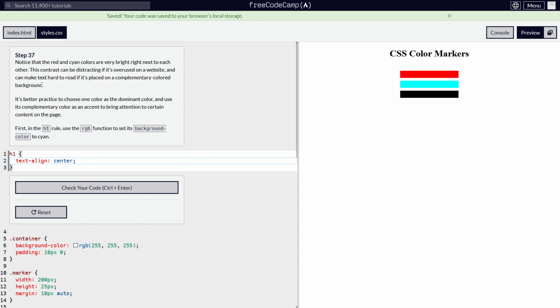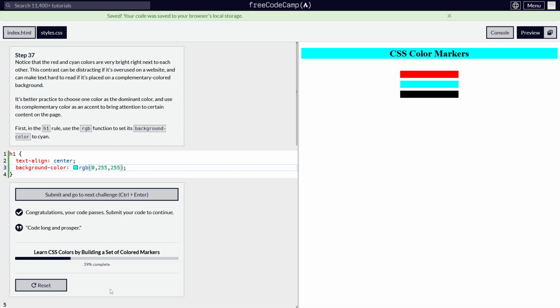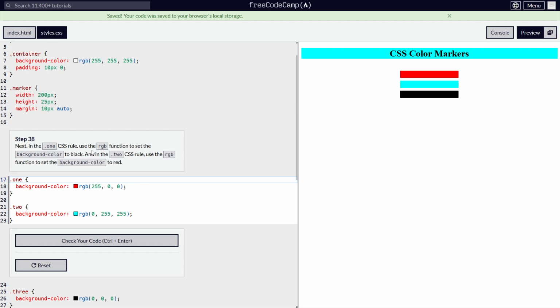What's the point? What is it saying? Choose one color as the dominant color. Use its complementary as an accent. Okay, that's basically all it's saying. Background color, RGB. What am I doing? RGB. Cyan. Next, to black. One CSS rule. Make this one red.